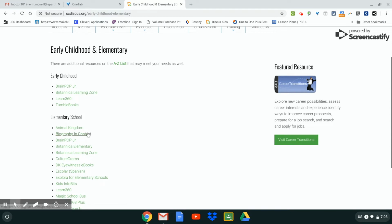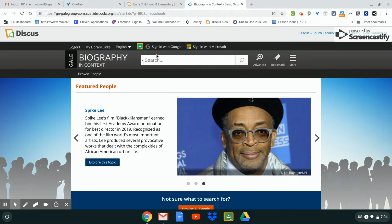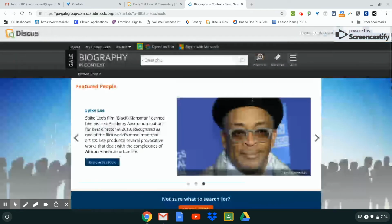If you're looking at Biography in Context, which is one tool in the Discus library, you can automatically download your information into Google Drive. So in Biography in Context, if you sign in with Google, it will download the articles that you find into a folder in Google Drive. That way you can access them again quickly. It will put them into a Google Doc for annotation and note-taking.